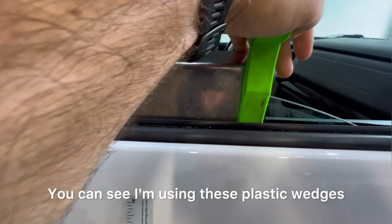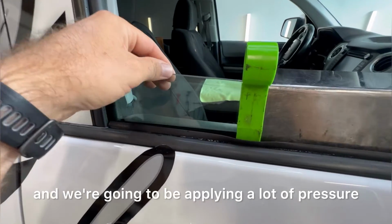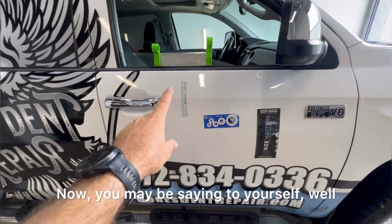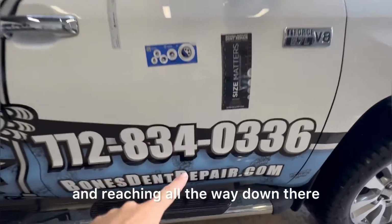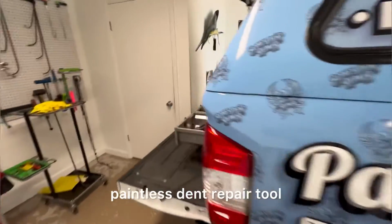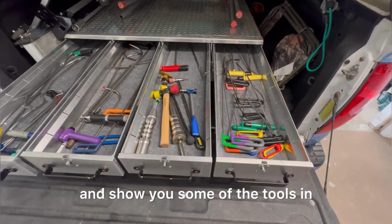You can see I'm using these plastic wedges and a steel guard, and we're gonna be applying a lot of pressure on this glass to fix a door ding, a common door ding. Now you may be saying to yourself, well, I can't imagine you putting a tool from here and reaching all the way down there. And you'd be correct. You can't really get leverage with the common paintless dent repair tools. So I thought I'd take this quick second and show you some of the tools we're gonna use.